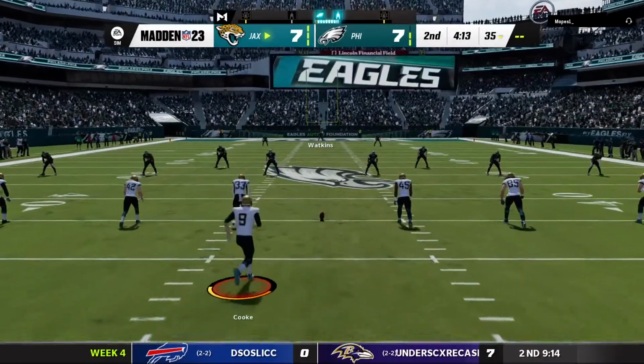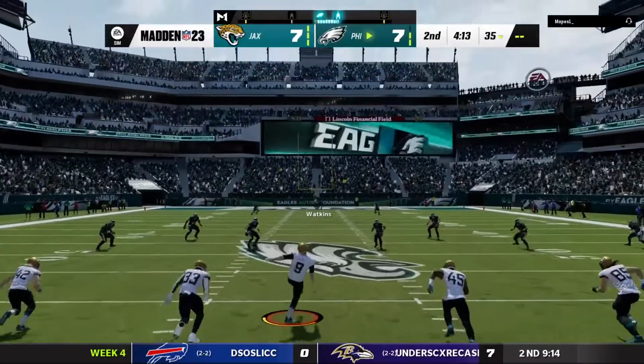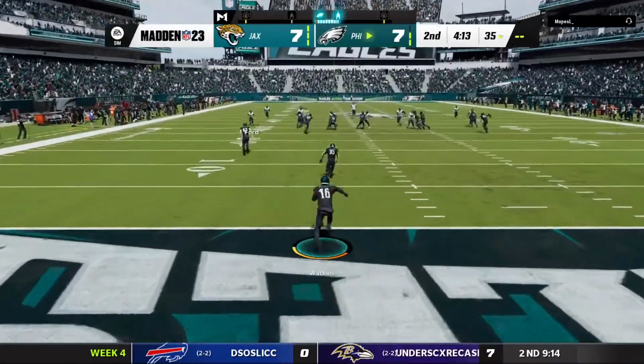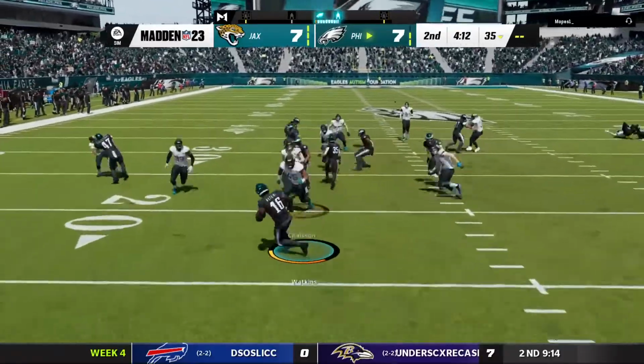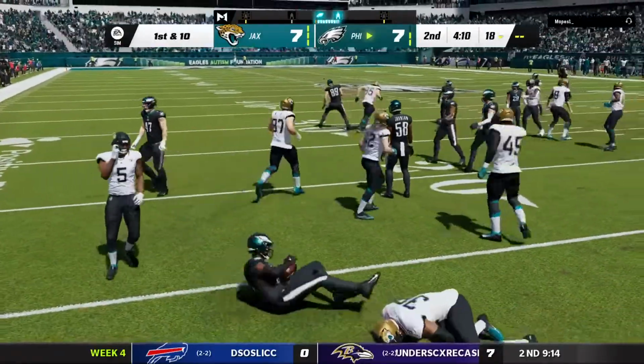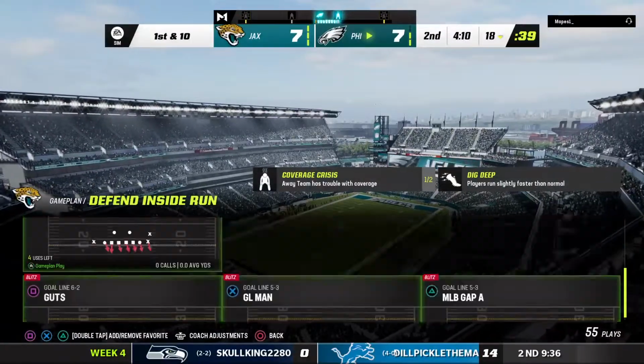So all even at 7 now as they kick it away. This will be brought out from the middle of the end zone. And he'll be brought down shy of the 20, so the decision to bring it out of the end zone, not a good one.